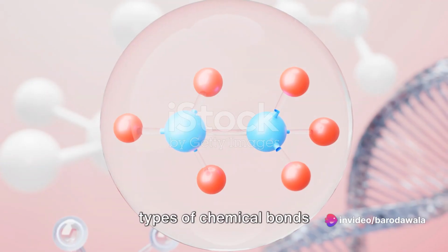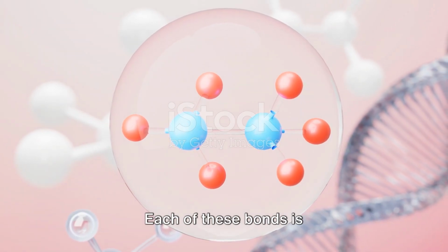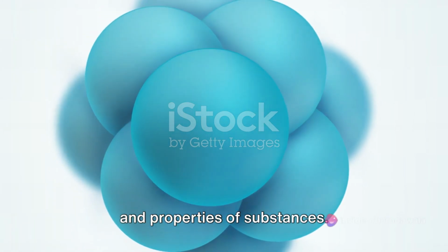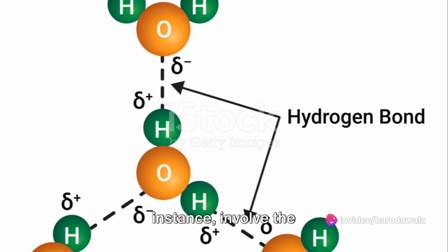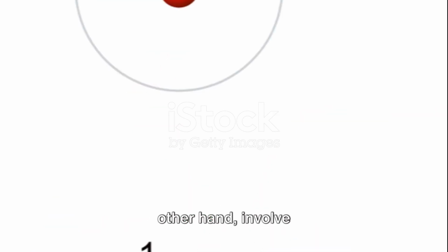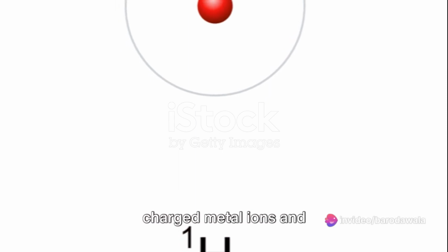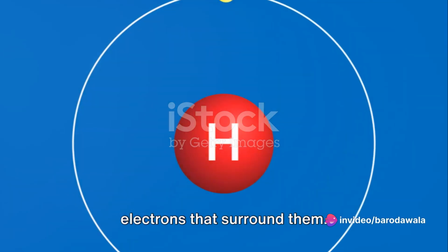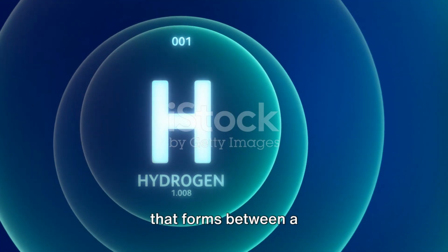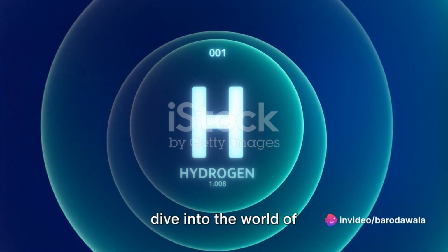There are four main types of chemical bonds that we'll be exploring: ionic, covalent, metallic, and hydrogen bonds. Each of these bonds is unique in its own way and plays a crucial role in the structure and properties of substances. Ionic bonds, for instance, involve the transfer of electrons from one atom to another. Covalent bonds, on the other hand, involve atoms sharing electrons. Metallic bonds are all about the attraction between positively charged metal ions and the delocalized electrons that surround them. And lastly, hydrogen bonds are a weak but important type of bond that forms between a hydrogen atom and a highly electronegative atom. So, are you ready to dive into the world of chemical bonds?